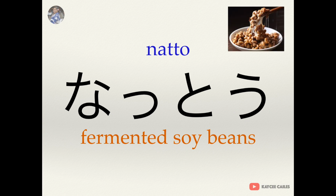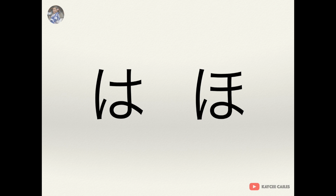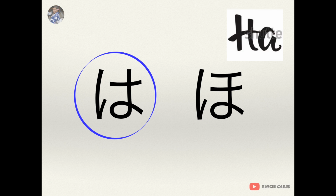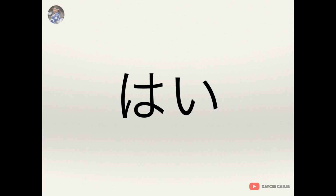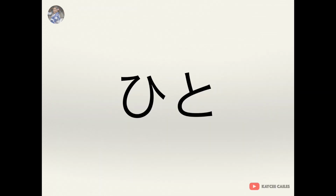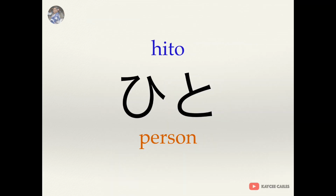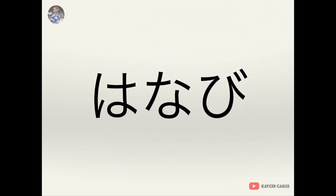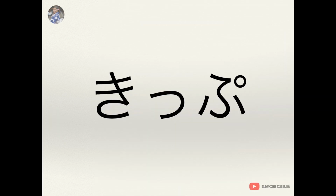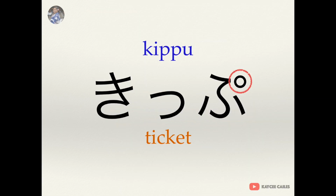Have you tried one? Which of these characters is ha? It's this one, forming the letter H and A. Now read this one. Hi. Yes. Next is this one. Hito, meaning person. Ja, sugi. Hanabi. This means fireworks. Try to read this. Kippu. This means ticket. Remember the maru?